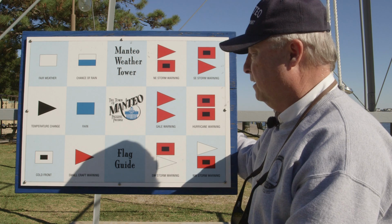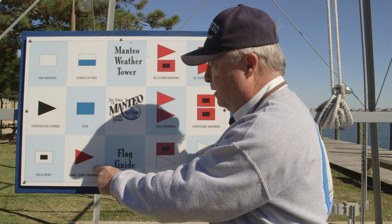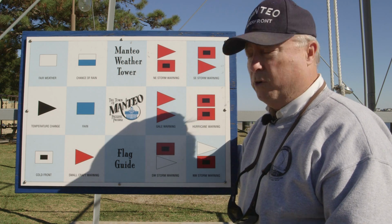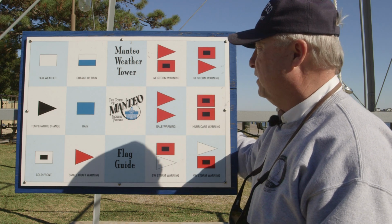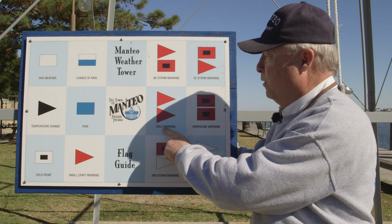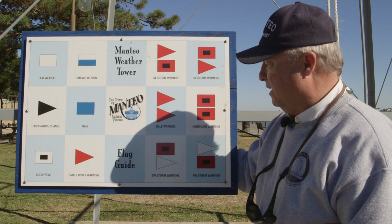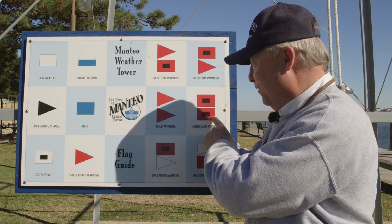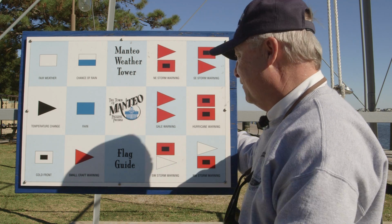And the warning flags, I guess our first one and our most readily used flag is the small craft flag, which is one red pennant. And if it gets up over 34 knots, we go to a gale warning, which is 2 red pennants. And then of course, you've all seen the hurricane flags. You don't want to put these up if you don't have to.